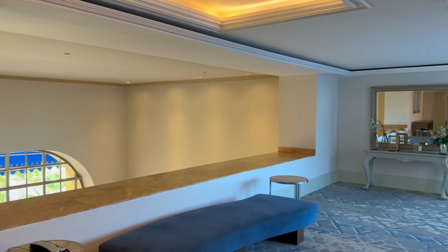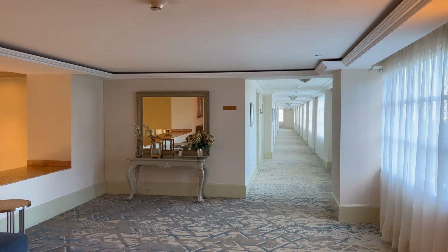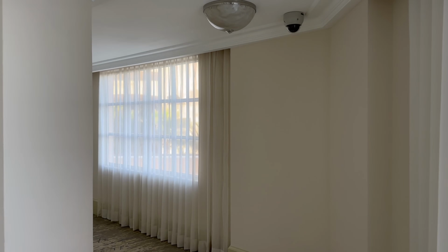Let's head up to my room as we get back into the more classic elegance vibes. I was assigned an interior corner room. That'll make more sense once you see the balcony. It was in the elbow with a sea view.